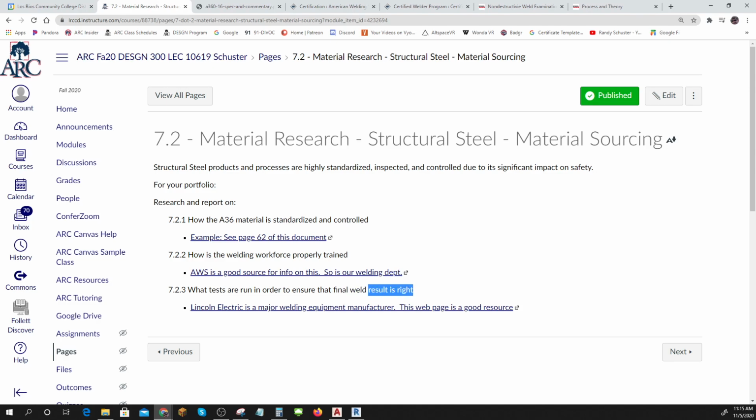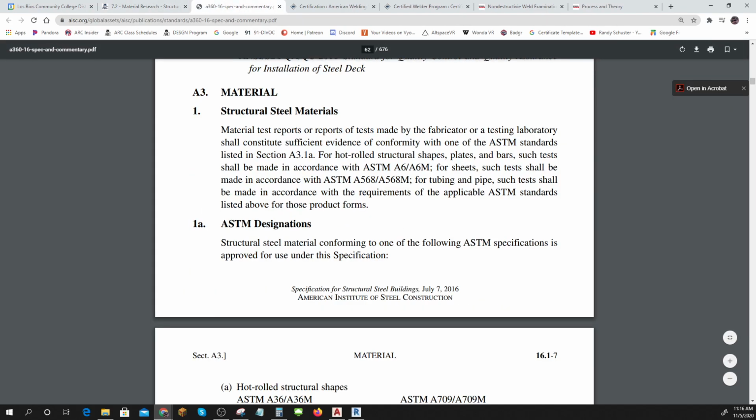So you want to test to make sure that welds are right. Welds have to be right. They're bad when they go wrong. And so there's tests for these things. Just because of the type of work I did, I know about those quite a bit. We're not going to get that into it, but it's kind of cool. So let's take a look.